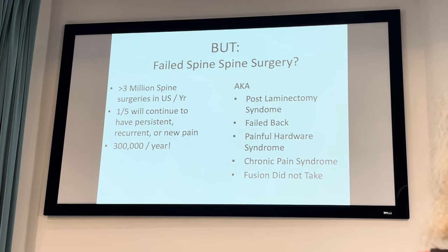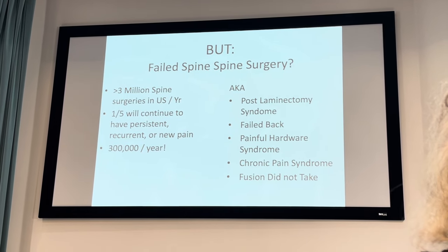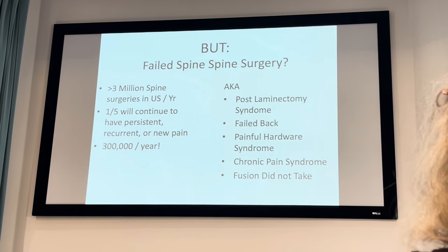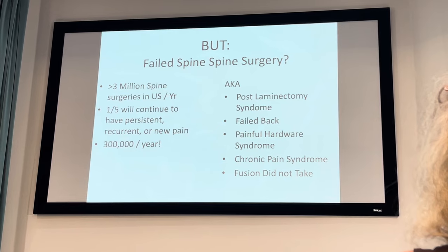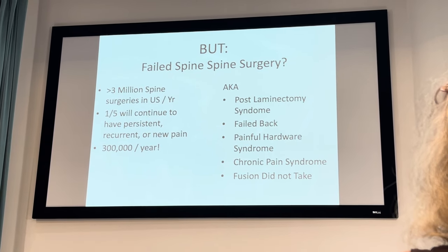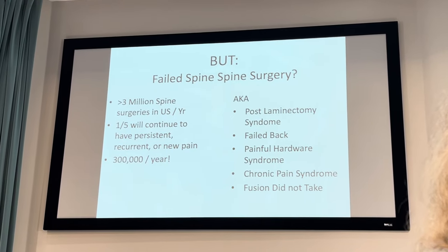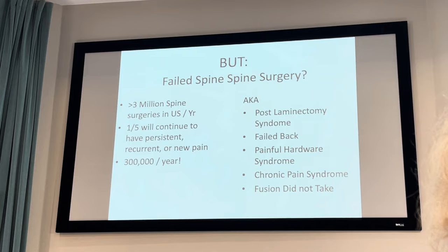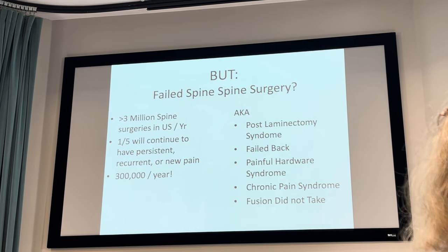So, I was with Dr. Steffee's group for a number of years until he retired in Cleveland in 1997, which is when I got a call from the head of Cleveland Clinic, who said, you've been a pain in my butt for 10 years. We don't have anybody at Cleveland Clinic doing what you do. I want you at Cleveland Clinic. So that's how I ended up there. And one of the things that I did is I established the Cleveland Clinic Center for Failed Back Surgery. Mistake.